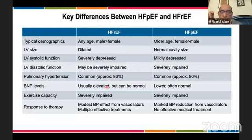So an important aspect of the therapy here, I'll discuss later, is that there is a modest BP effect with vasodilators, but there is marked BP reduction with vasodilators in the other. So no evidence of medical treatment.